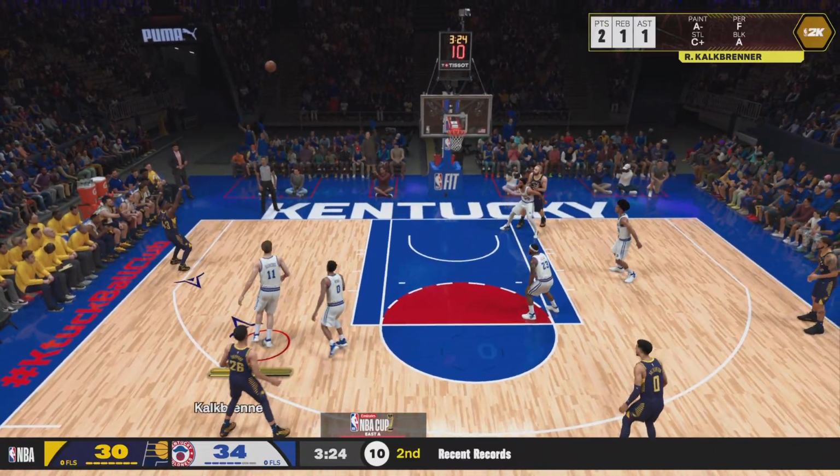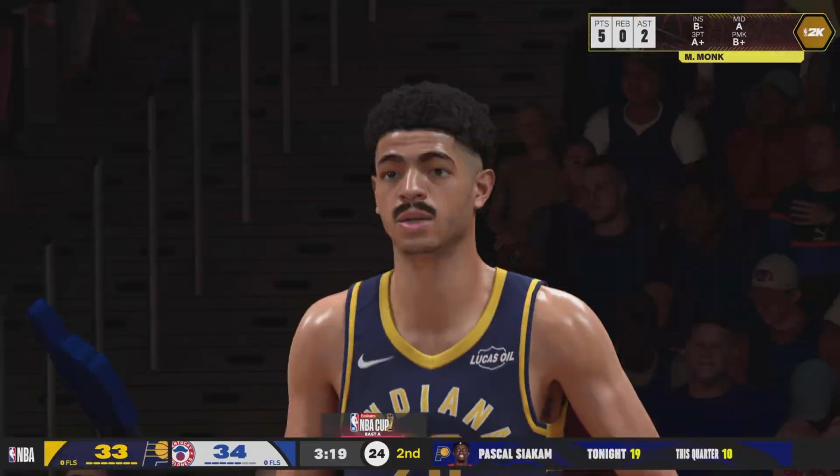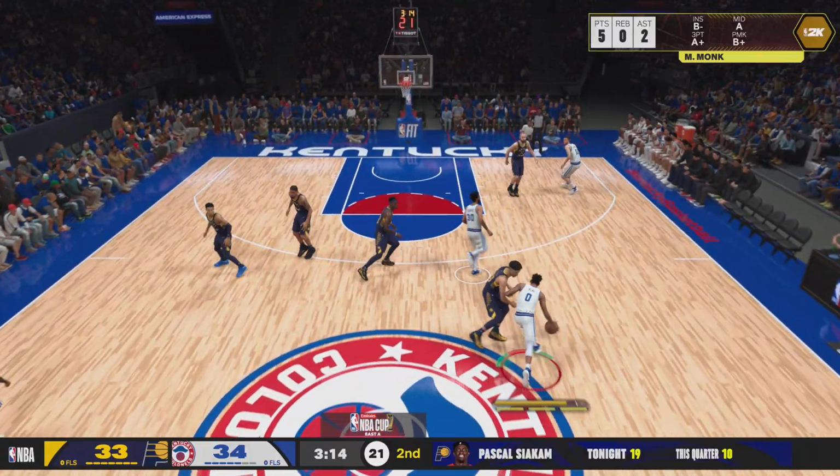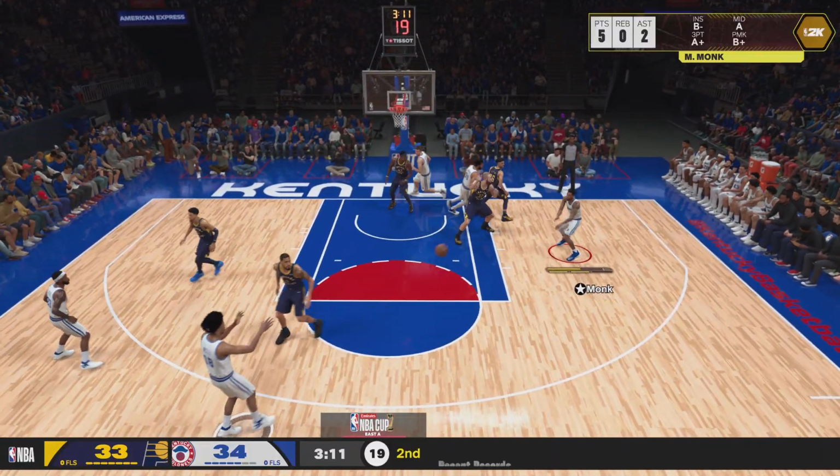Over to the left wing. Sinks the triple. Siakam's got 19 points. And he's on a good pace here from 3-point range. Made 1 in the first, 2 more here in the second. It seems like with more to come.